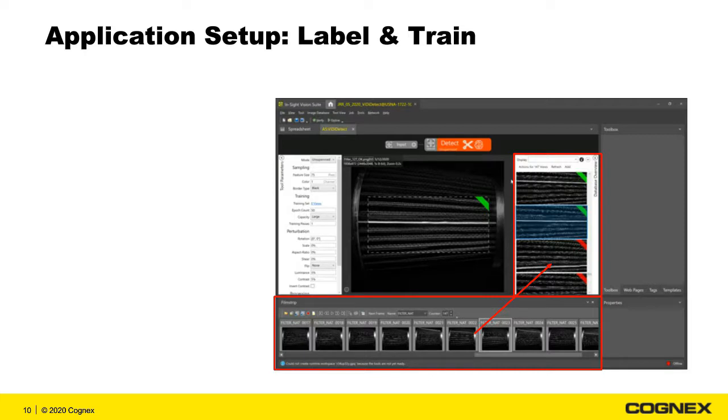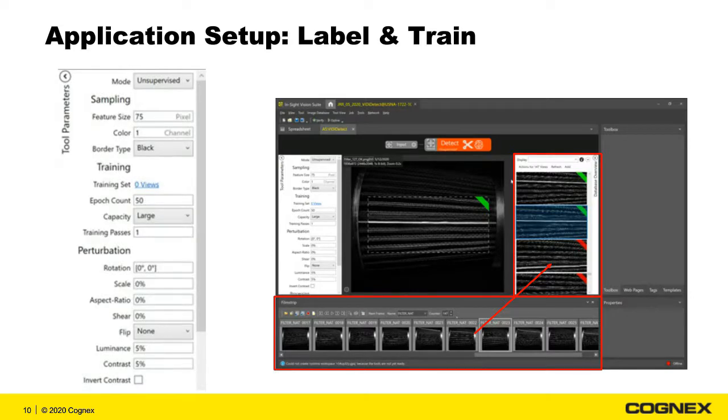Then for the ViDi Detect tool, you'll label those views good or bad, either individually or in bulk, and review the tool parameters. From this menu, you have access to many parameters which can help you optimize the neural network training for your application, including feature size and capacity of the network. The feature size is an important setting that determines how closely, in pixels, the ViDi tool evaluates each view in training and in production. And there's an interactive feature size bubble to help you visualize that.